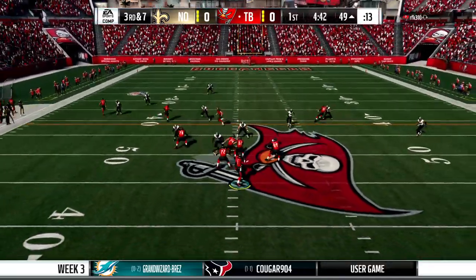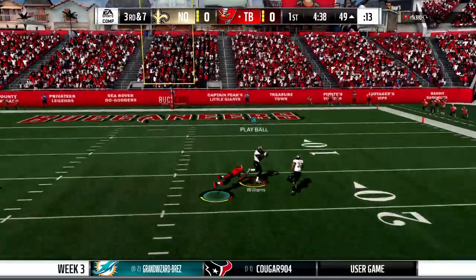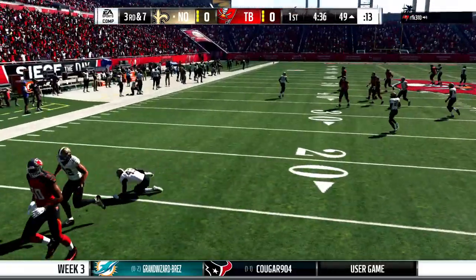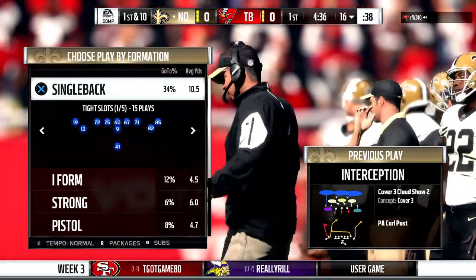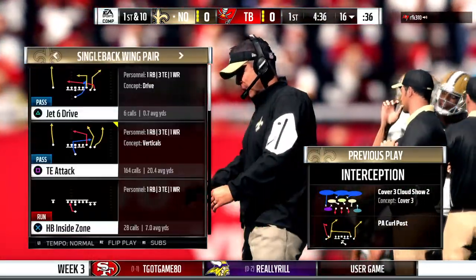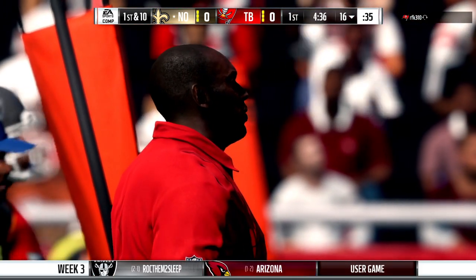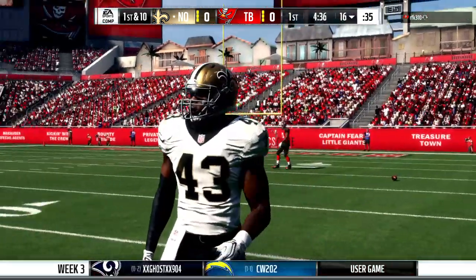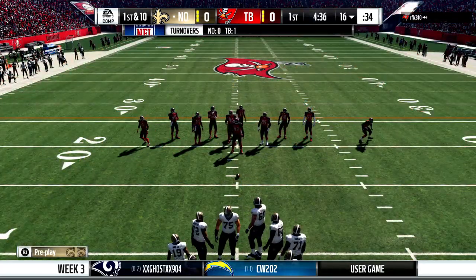Play action now. Winston. Looking deep downfield. Looking for Crabtree, and it's intercepted. Picked up by Marcus Williams. And a big turnover there as his guys will get the football back. Certainly not how they envisioned ending their opening drive here in the first quarter. Too many ones in this play. First quarter, first drive, first interception thrown. And that last one, that hurts.